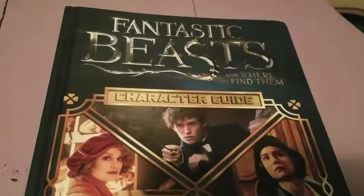Hey guys, it's Witch. Today I'm going to do a flip through of the Fantastic Beasts and Where to Find Them character guide. For your reference, I got this at a merchandise outlet for $1.